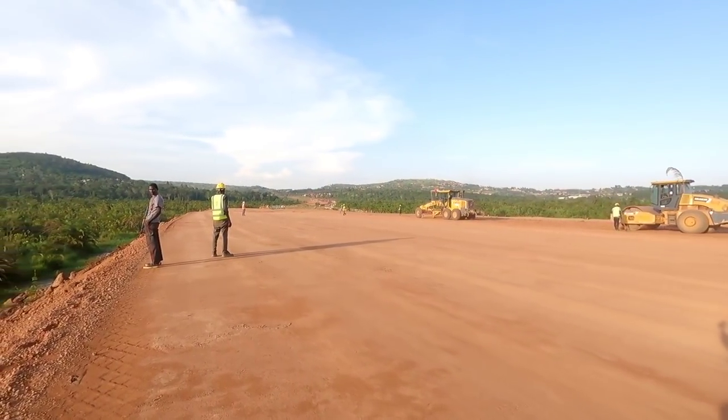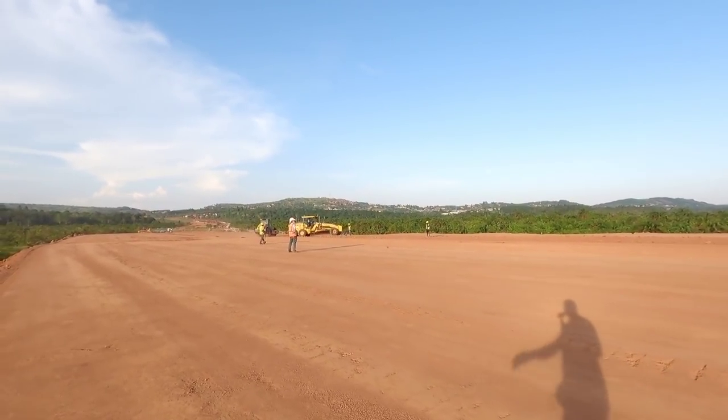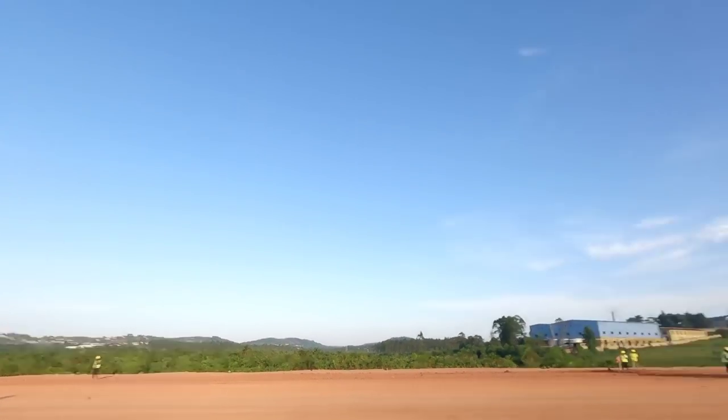So this is the road project, guys. So right now, let's go to another part of the road project. Let's see what they have so far done on the other side, guys. That is the Chinese man who has refused to talk to me. I wonder why he has refused to talk to me. And again, let me record, because they usually prohibit us from recording. But this time, everything was magical. I think it's a miracle.